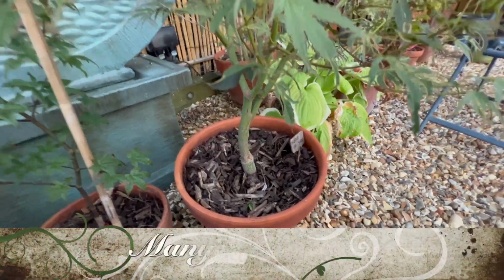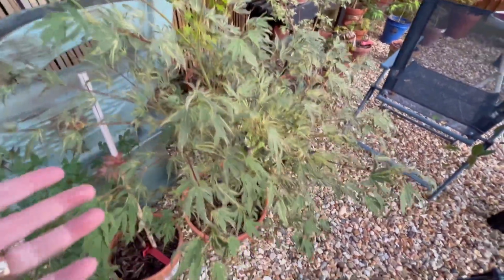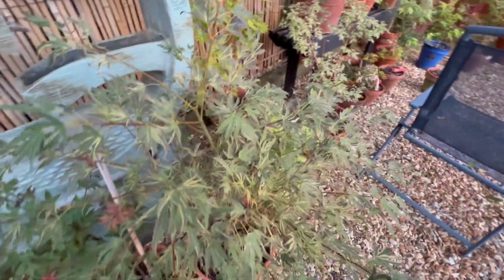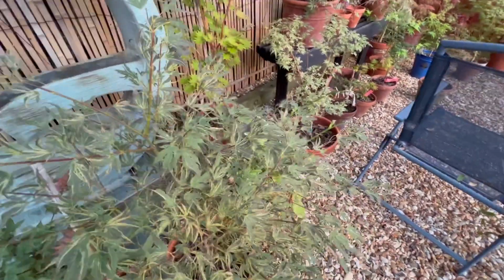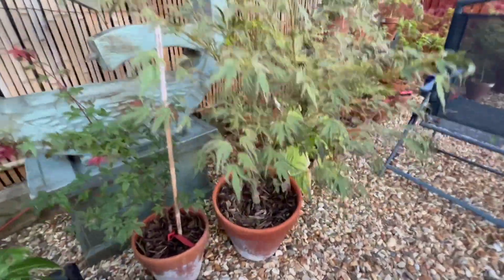So Mana no Sato here is another one of my trees that doesn't evidence itself that easily that there's new growth on here. I think because it's like a big bush, there's no leader that's heading up, or no branches going sideways, but it's all growing, and that has just put on a load of growth this year. It really has.